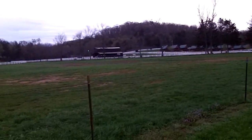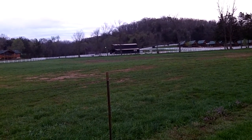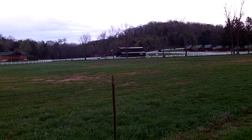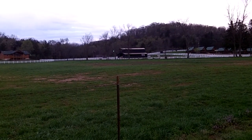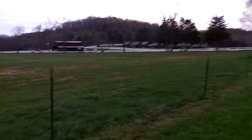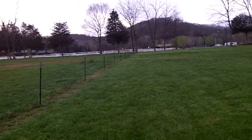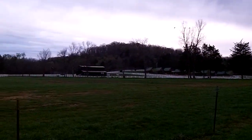Oh, there's that turkey again. I can't see him. I don't know if you guys can hear that. I can't see him, but he's in there somewhere. He's gobbling. But yeah, we're going to have a good time. And just kind of clean up and put everything right.